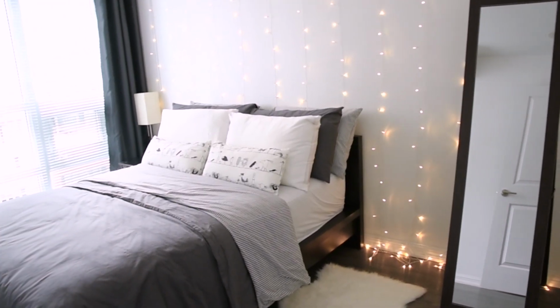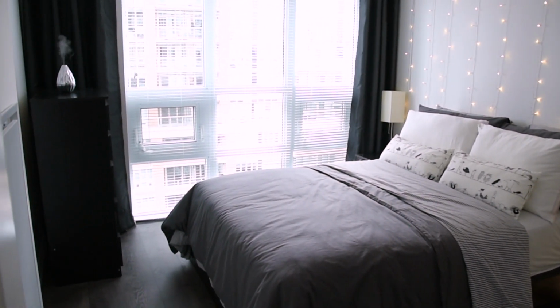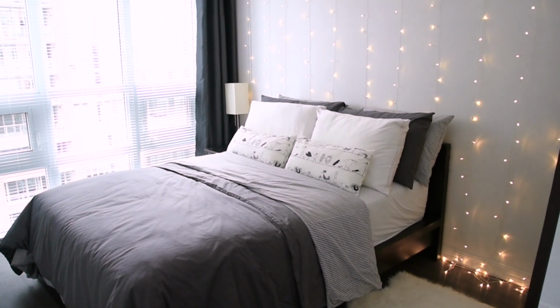I like having a bedroom that is simply for sleeping in. There's no TV, no computer, no distraction.